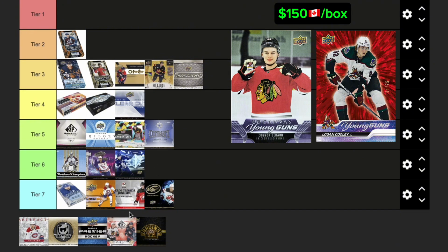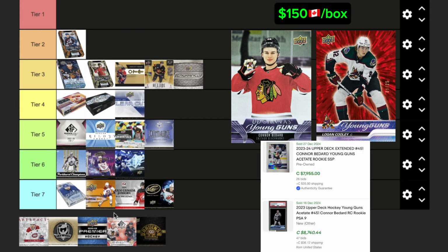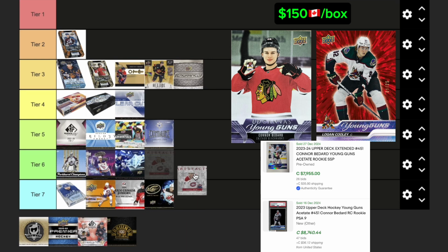Kicking off tier 2, I have 23-24 Upper Deck Extended, and I love this product with a lot of guaranteed value with a strong rookie crop. The amount of Bedards in this set is great. We have the Outburst Young Guns, but we also have the Canvas Young Guns of Bedard and the very, very hard hunt for the Acetate Young Guns. Upper Deck made the Acetate so hard to hit that the value has held. It's fun to open up a $150 flagship product with guaranteed value, knowing that there's the upside of almost a $10,000 card in there.